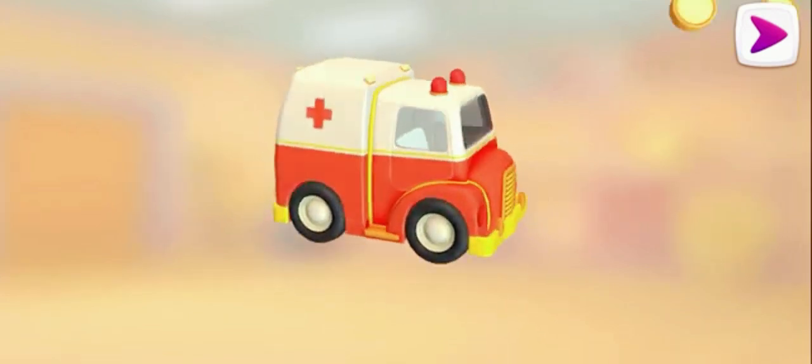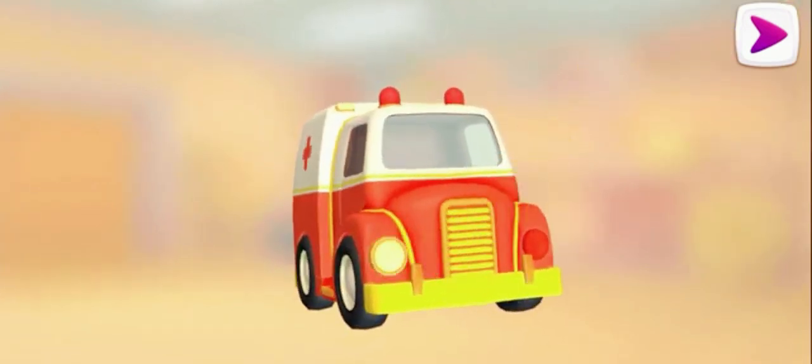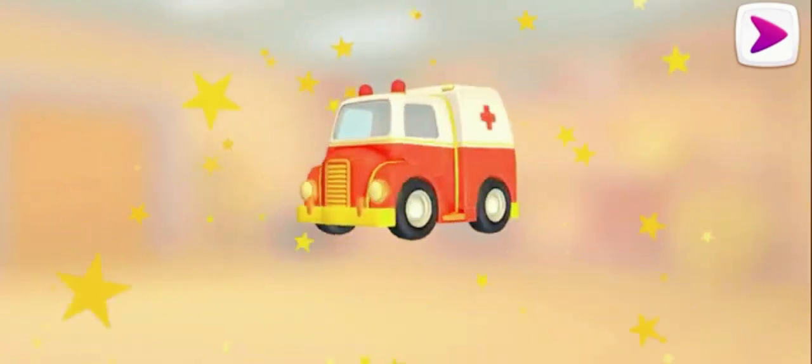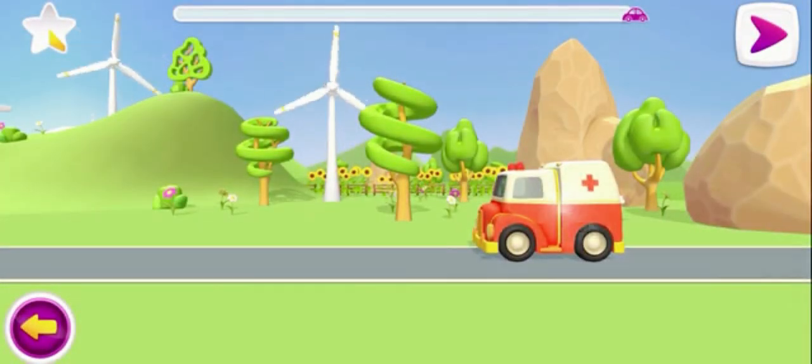Beacon lights. Headlight. Headlight. Hooray! You did it! Let's go!